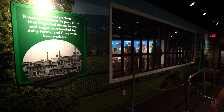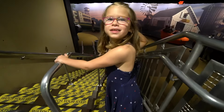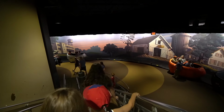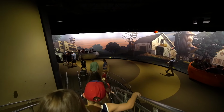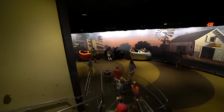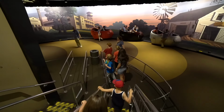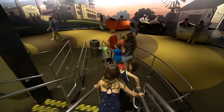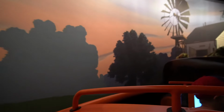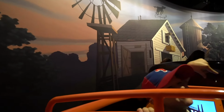They just added a window there. Everything operates on like a big little centrifuge here that takes you around in a circle. What's that? She took my flip-flop off.